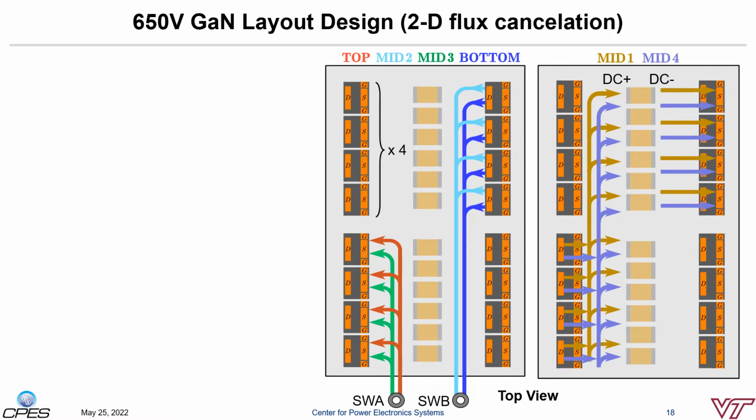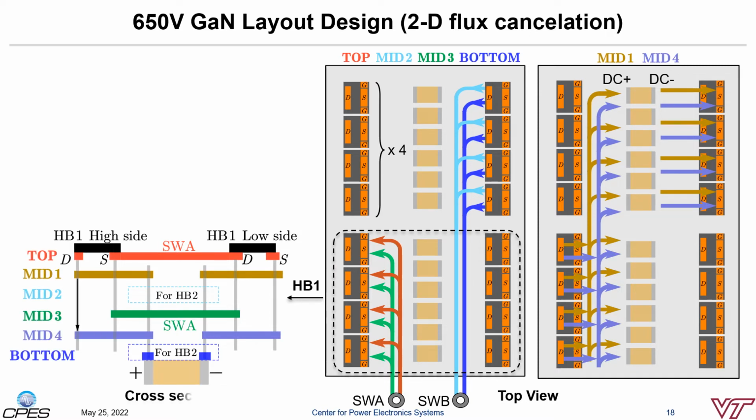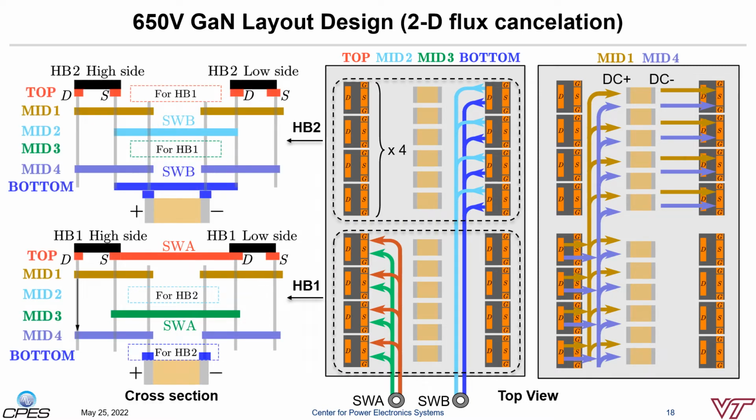This full bridge is composed of two half bridges, HB1 and HB2, and their cross sections are shown on the left. If we start at the SWA, current will go up and then turn left into the high side of HB1 via the top and mid 3 layers. And then the current will enter the DC bus via the mid 1 and mid 4 layers. Next, current will come out from the DC minus and go into the lower side of the HB2 via the mid 1 and mid 4 layers. Finally, current will come out from the low side of the HB2 and go into the SWB via the mid 2 and the bottom layer.